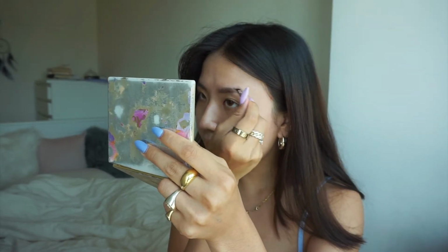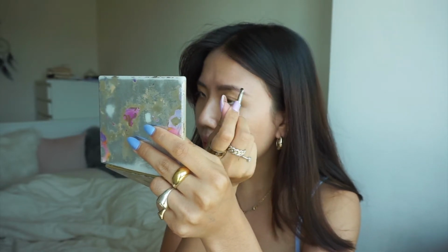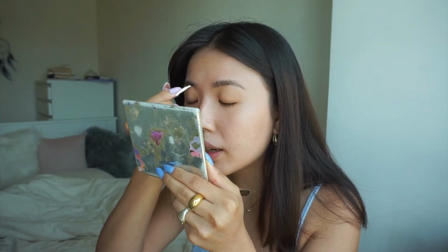Now I'm using this eyebrow brush from the Benefit Pomade thingy, but I actually have an actual eyebrow brush from Anastasia, but I lost it a month ago. It should be somewhere in my room. I just need to look for it. It's crazy thinking about how much stuff I've lost in my own house.